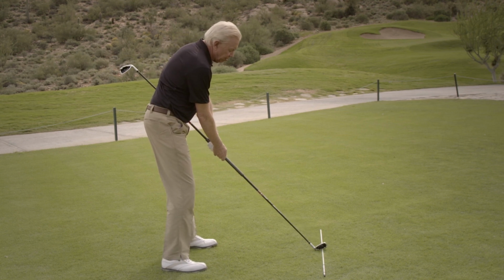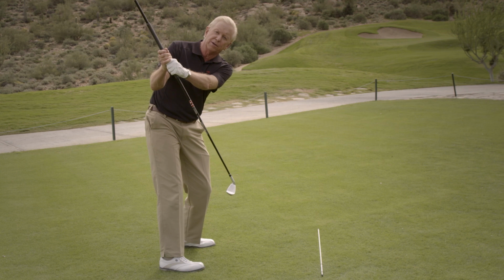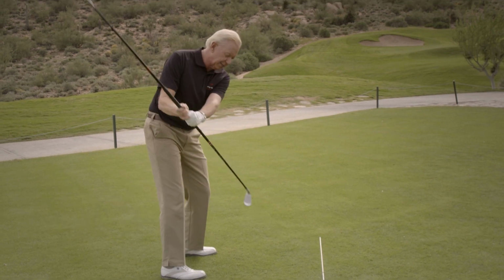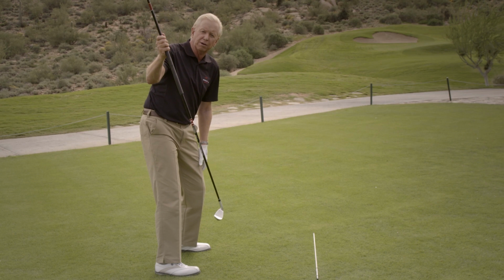So what I'm going to show you right now is another X, and that is as the club goes away and goes up in its orbit around my body, the bottom club is going to point down at the ground inside the target line. So that's getting the club more on balance going back.